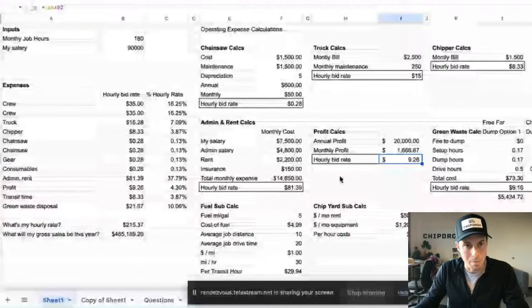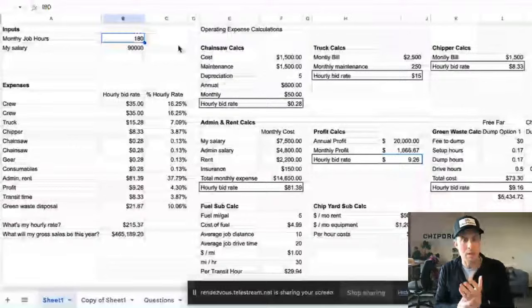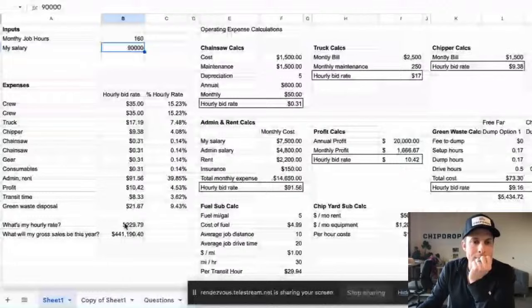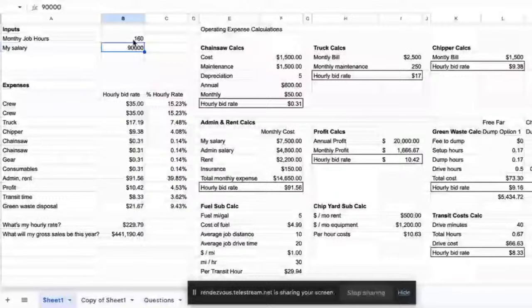And so I'll just show you what happens here. This assumes that we're going to get paid for 180 hours' worth of work. If I change this number to, let's say, 160, you can see what happens. The total hourly bid rate goes up. So if I only work 160 hours a month, I need to bid more on each job to cover my expenses. Whereas if I work more, I can charge less, or I can charge the same amount and have more buffer. So buffer is always good.